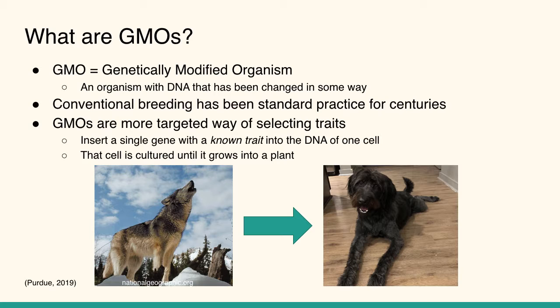On the left, you'll see a picture of a wild wolf, which you probably wouldn't want lying on your couch. On the right is a picture of my dog, Lila, who is cuddly and sweet and very genetically distinct from her ancestral predecessor, the wolf.